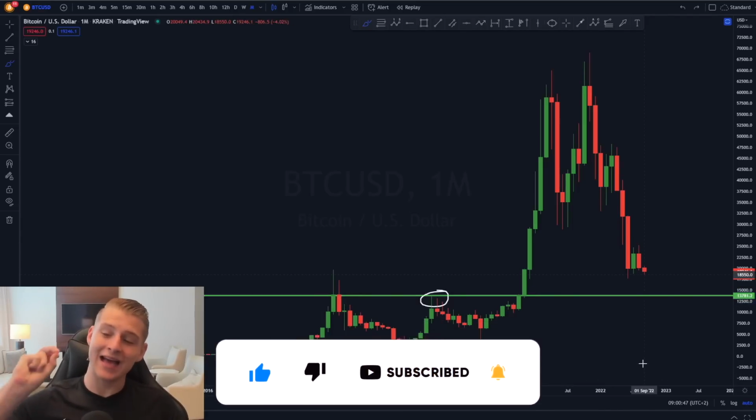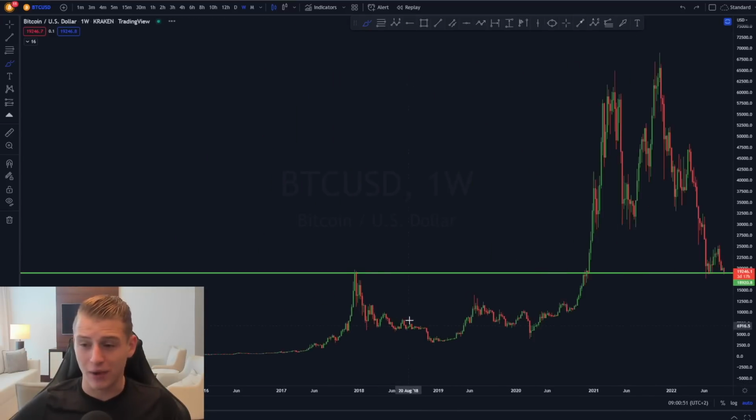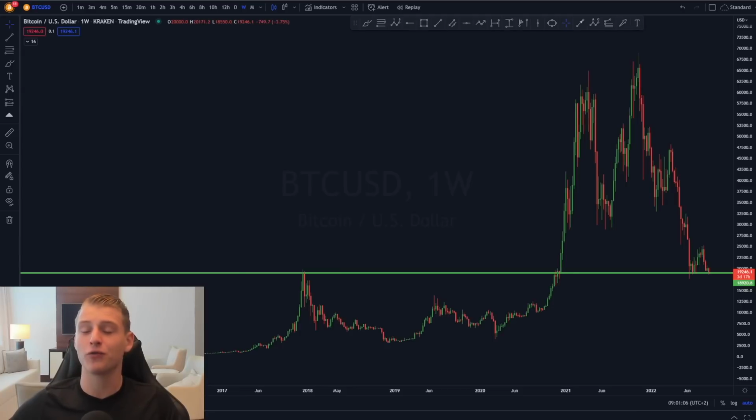So in case we do lose the weekly support for Bitcoin, I'm really anticipating that 14,000 US dollars could be happening. However, as long as we're not going to see that, it's going to be quite all right here. And of course, if we do break below this downward sloping support line, yeah, then definitely we could be visiting those levels. But yeah, this was definitely a little bit of a longer update video on today's channel.